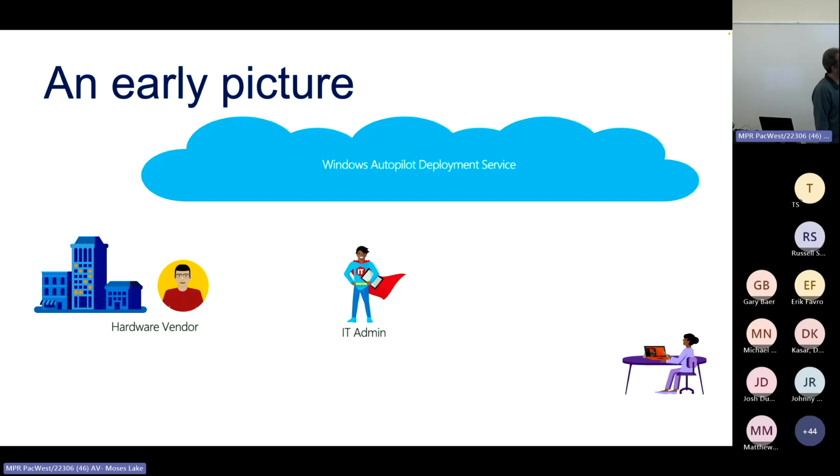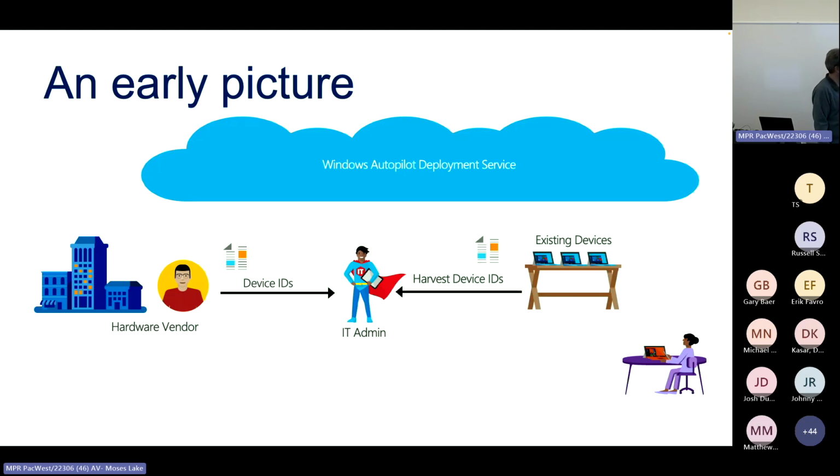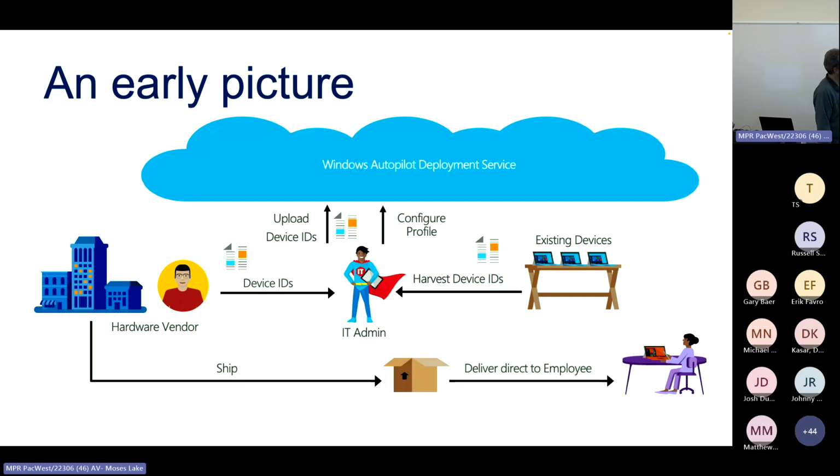The earliest picture was basically to walk through the process where the hardware vendor provides device IDs to an IT admin, or the IT admin harvests them themselves. You upload those into the Autopilot service. You configure a profile on those machines, and then you can ship the device directly to the employee for them to configure themselves. I've yet to find a customer actually doing direct shipments from OEM to end user.